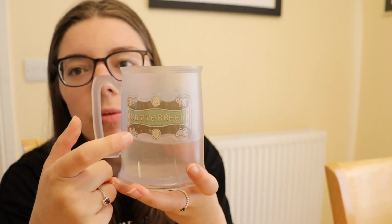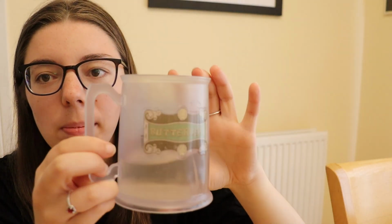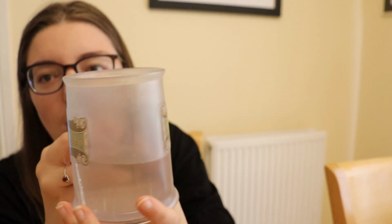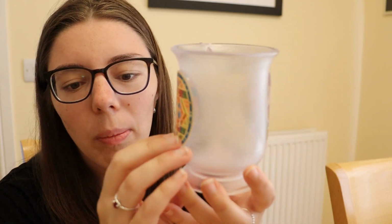This one is the original butterbeer glass that I got the first time I went to Wizarding World of Harry Potter with my mum. And you can tell that because it's a bit scratched and a bit battered. That might be dying out, so good job I got this. And this is the new design that you do find on the bottles.